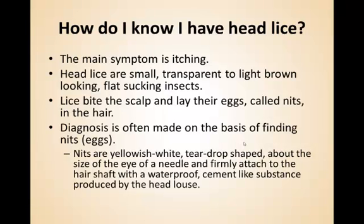So how do you know that you have lice? Well, the main symptom is intense itching. If you or your child are itching and you've received a letter home from the school that your child has head lice or that a child in the classroom has head lice, then you definitely need to make sure that you check. They are small, transparent to light brown looking, flat, sucking insects. So what happens is lice bite the scalp to feed and they lay eggs. What makes the head itch is the feces or stool that they excrete on the scalp. That is where the intense itching comes from.